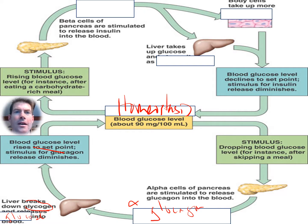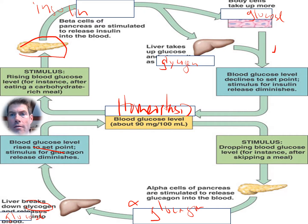That set point is what your body, your hypothalamus, is shooting for. However, after you eat a big meal, you're going to need to store some of that glucose away. So the beta cells of the pancreas release insulin into the blood, and this makes the liver take up the glucose and make glycogen because it knows there's too much. It'll also tell your body cells to take up more glucose, so they get that energy, and you'll lower the glucose levels down to that set point.